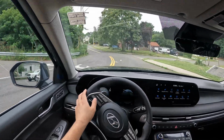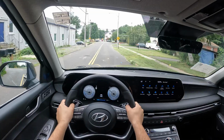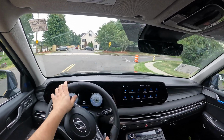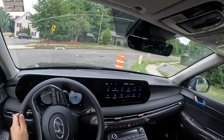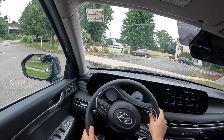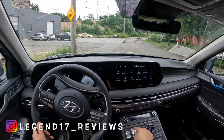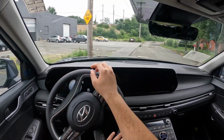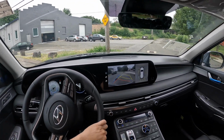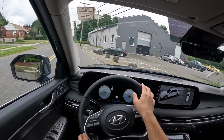We're gonna go ahead and test the turning radius and see how this Palisade will do. But I really like this Palisade, but I think that Hyundai should fix the transmission to make it a little bit more responsive. So when I need the power, this transmission needs to shift. Turning radius is good. That's for cross traffic, by the way. And yeah, the steering wheel is nice and light.